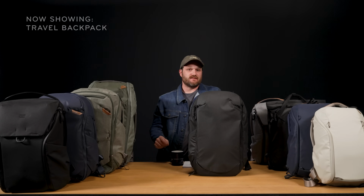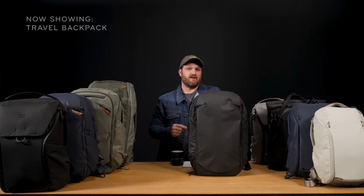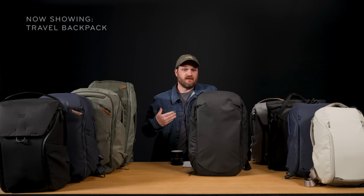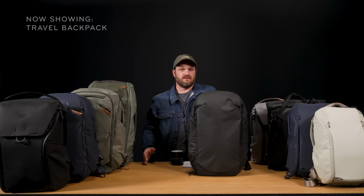I think that if side access, AKA on-body access, getting to your stuff when it's on your body, is a high priority, you'll actually be happiest with the everyday backpack with that mag latch. In my opinion, the 30-liter hits more of a sweet spot if you're looking for something that you can travel with and carry as an everyday bag. If that appeals to you, it's definitely worth checking out. And that leaves us with one more bag.